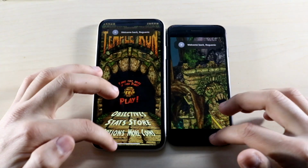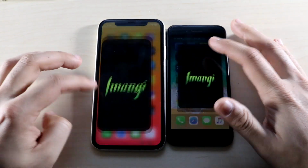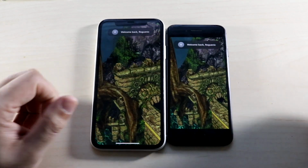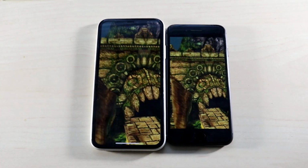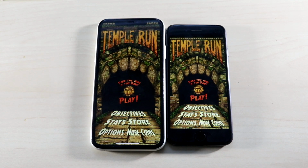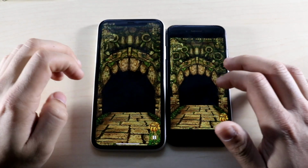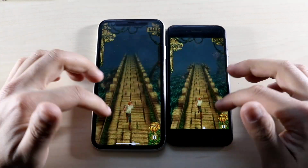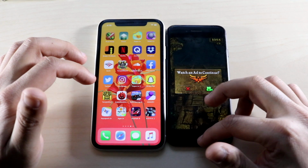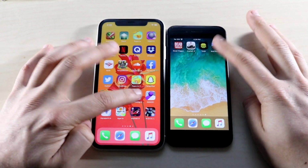Let's go and restart this. Temple Run again, 3, 2, 1. And the iPhone 11 was definitely a little bit faster there, not by much though. Getting into some gameplay, let's see the difference. I think the iPhone 8 actually stuttered there in the beginning with a little bit. Real Racing 3, 3, 2, 1.